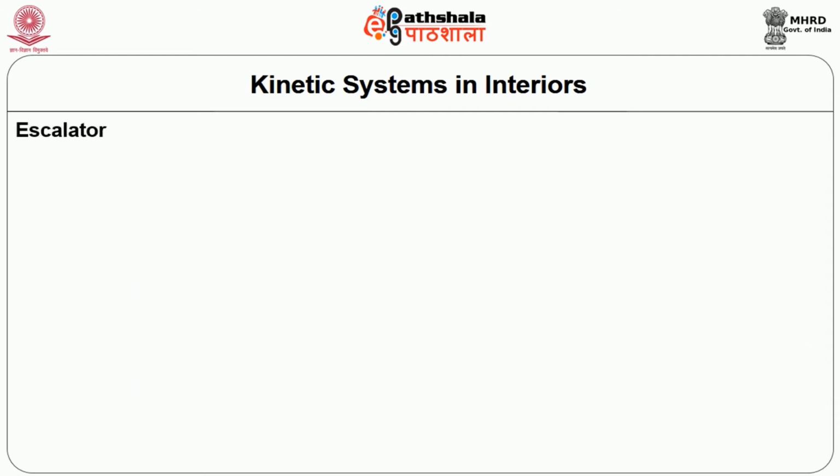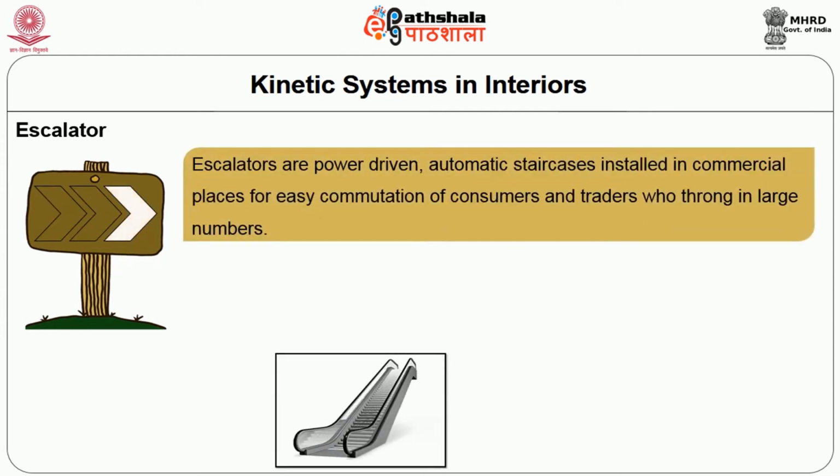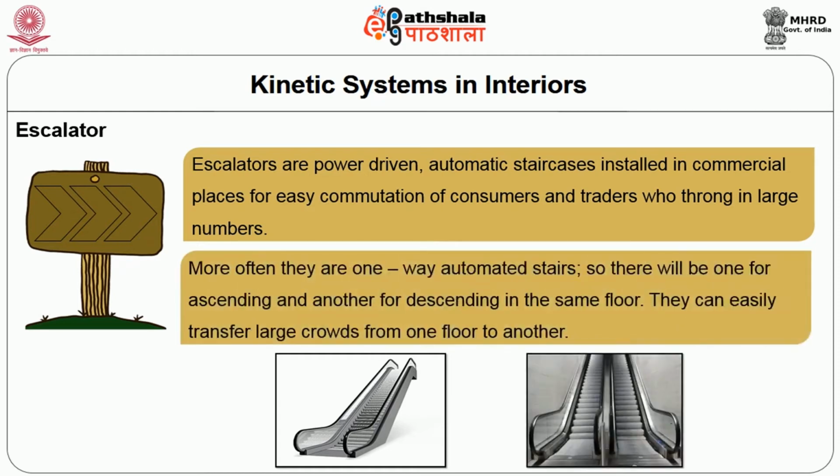The second one is an escalator. What is an escalator? Escalators are power-driven automatic staircases installed in commercial places for easy commutation of consumers and traders who throng in large numbers. More often, they are one-way automated stairs, so there will be one for ascending and another for descending in the same floor.